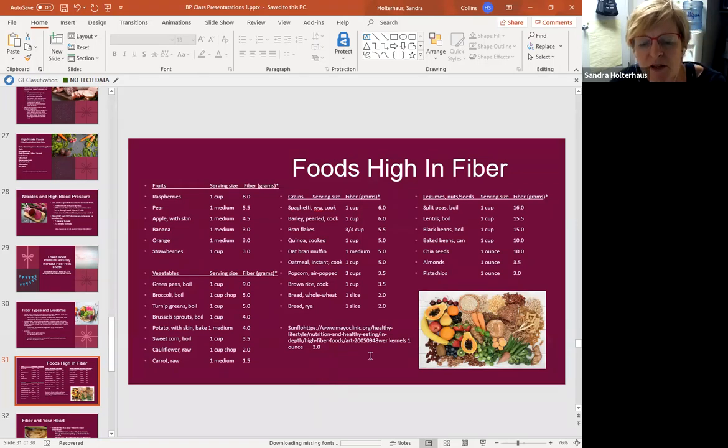Moving over to the middle section here are grains. Whole wheat spaghetti, about a cup of that is going to be about 6 grams of fiber. Pearled barley, a cup is about 6 grams of fiber. Bran flakes, about 5.5. And if you do buy the wheat bran in the cereal form, you can actually make that into wheat bran muffins. And those have been very popular over the years. They can help to lower cholesterol.